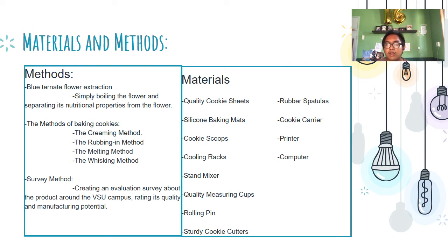Personally, I think the way that the blue ternate cookies change color from blue to violet was not very appetizing, but it didn't really take the taste out of the cookies, which is a very great thing. But we'll see if it's actually great according to the survey.